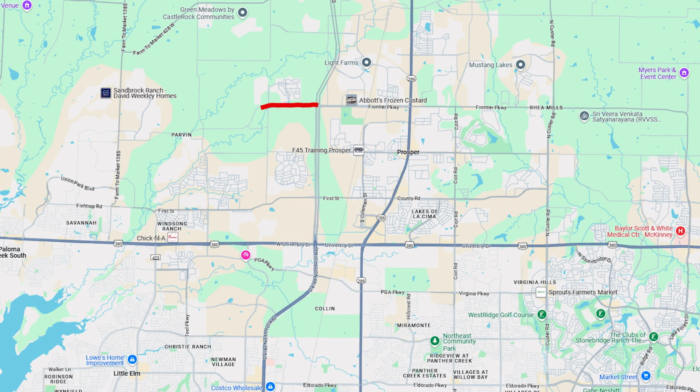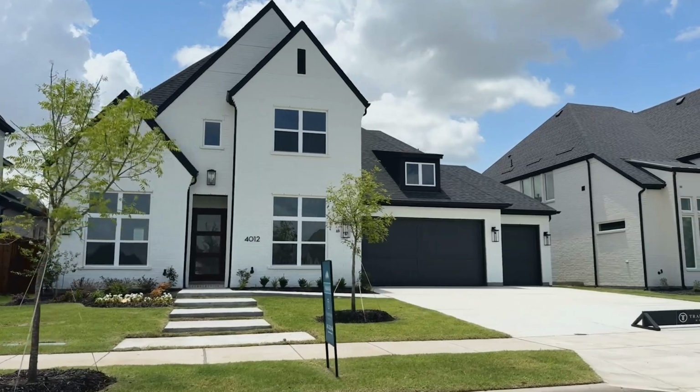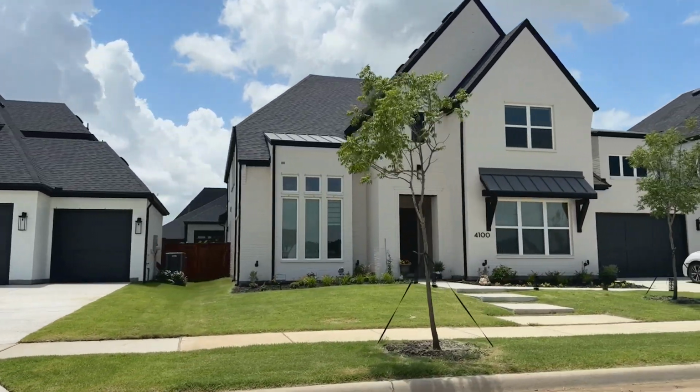It's about a 5-minute drive along Frontier to reach the Dallas Parkway, which feeds directly into the tollway. So that's definitely a plus. Now, the community itself covers about 760 acres, not small, but also not so massive that it feels disconnected. On the financial side, well, we're in Salina and the numbers are gonna catch your attention.